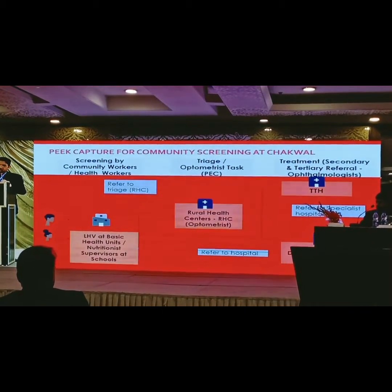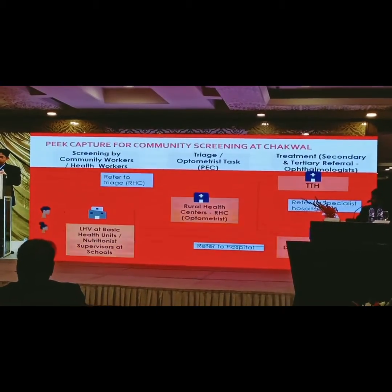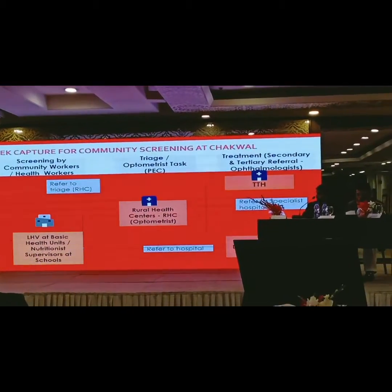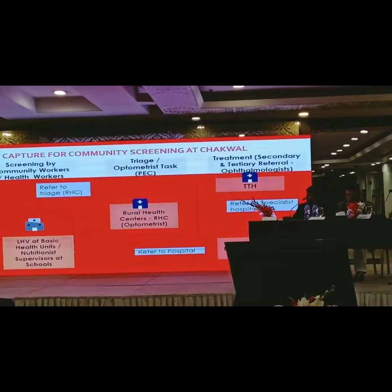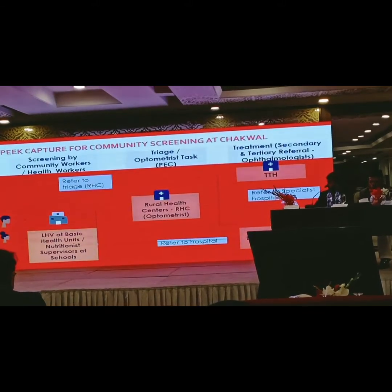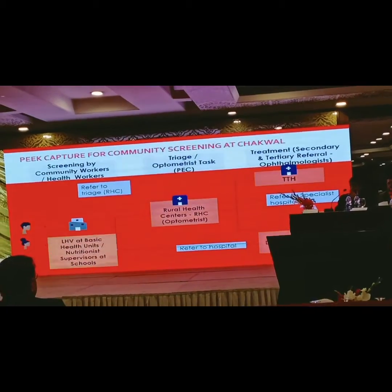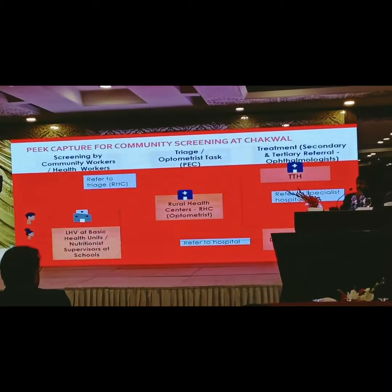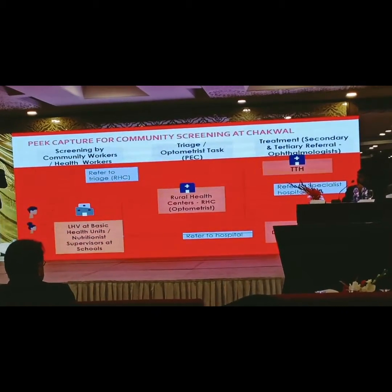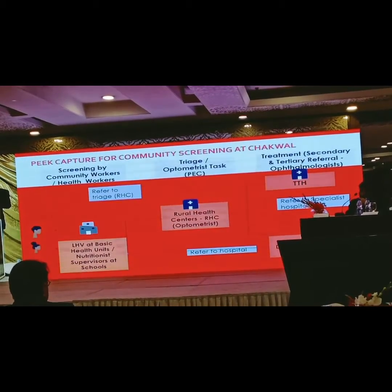As this was a pilot in Pakistan, we are using the device at two levels: at community level at the BHU, and at the school with the help of the health nutrition supervisors. There are three types of referrals. One is the screening by the community workers and the health nutrition supervisor. They refer the cases they find to be true positives to the optometrist level, at the rural health level, where common eye diseases are treated and refraction is done. Then the cases are referred to the eye specialist.